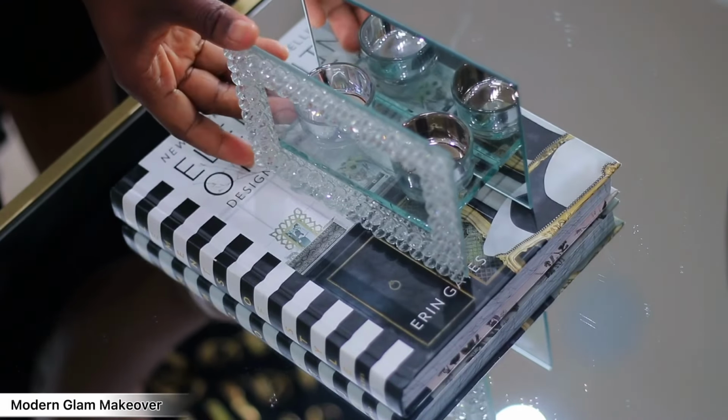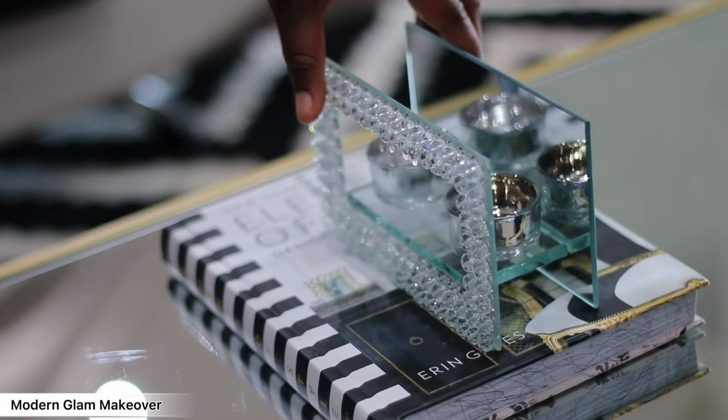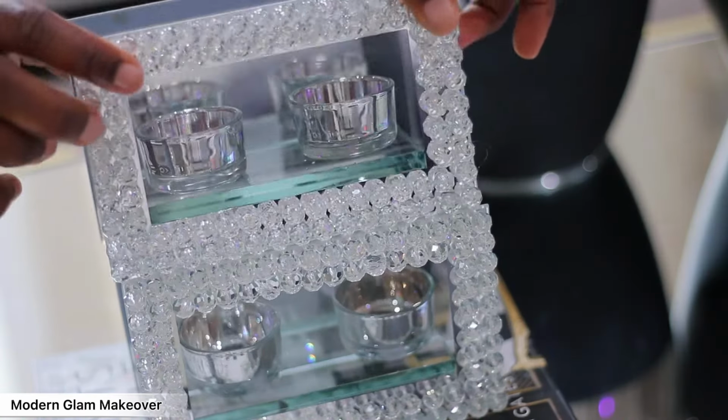Elements of Style coffee table book from Amazon. The candle holders, which I try to stack on top of each other, are from Home Goods.